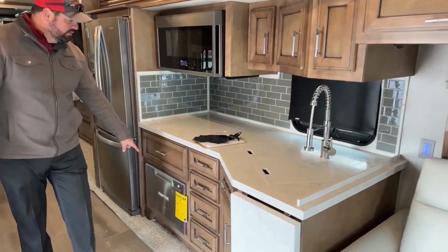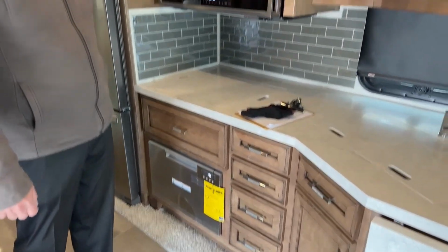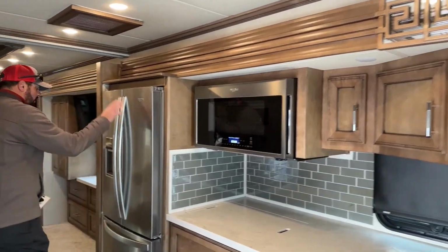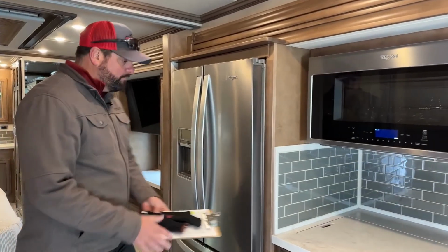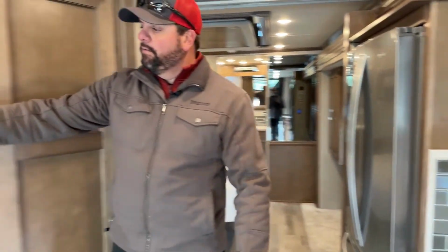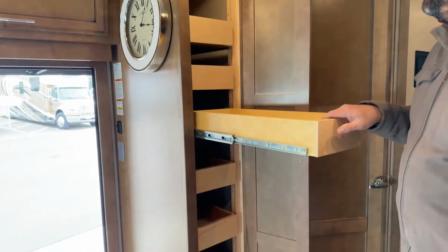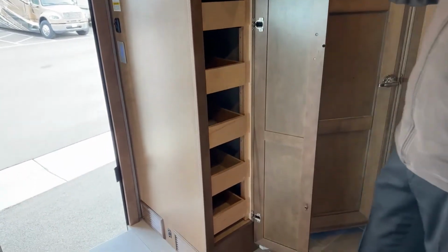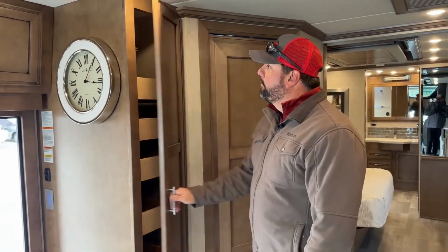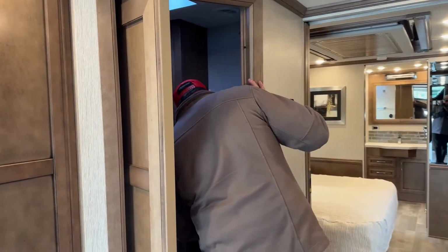So, optional dishwasher. This one came with standard. You got the Whirlpool convection microwave oven, and you have the Whirlpool all-electric refrigerator. And then if you come around on this side, Jody, right here we've got some great pantry storage. So push to release on all your pantry storage bins. And being a half bath, let me turn some lights on here.